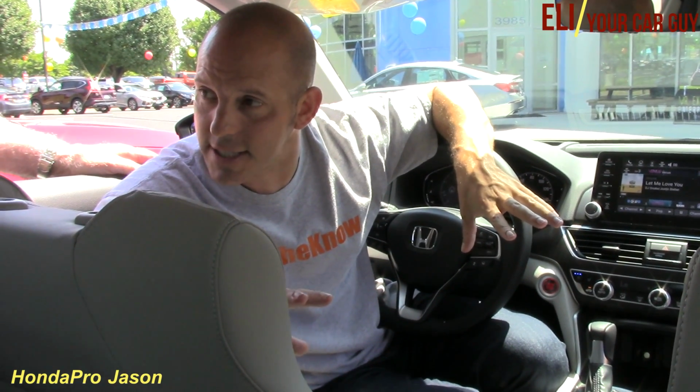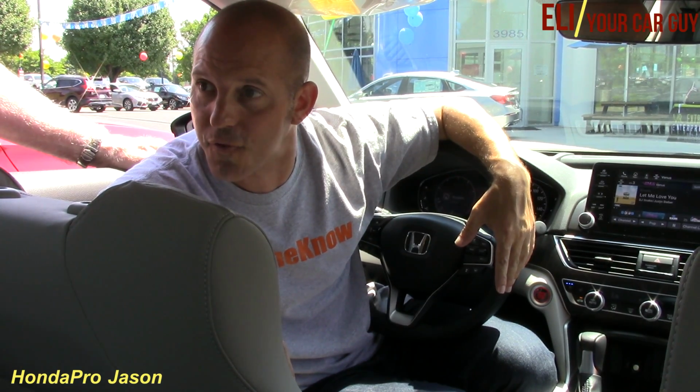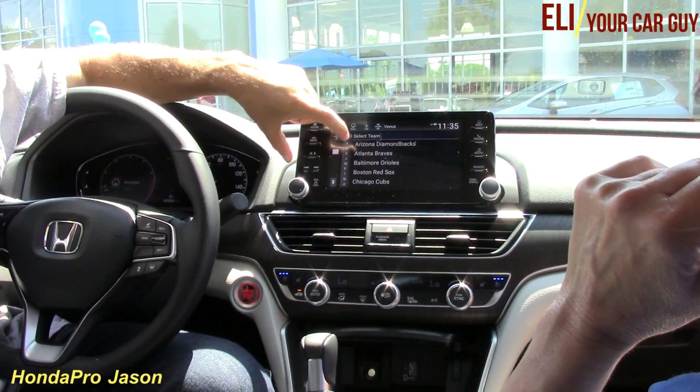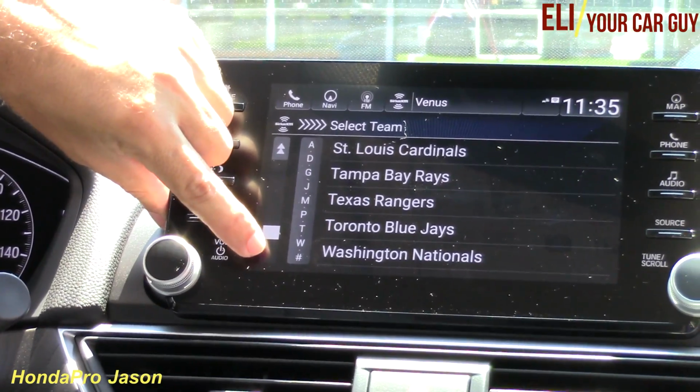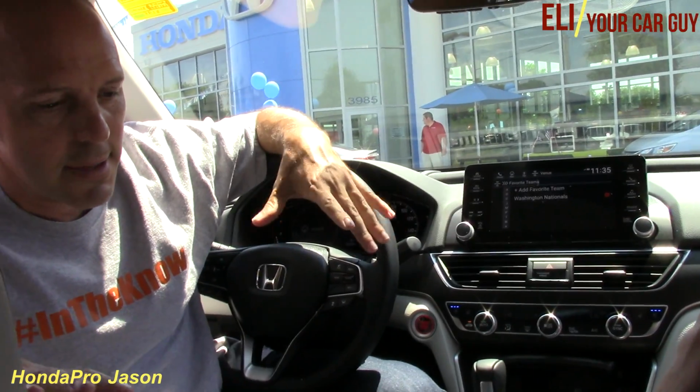Have you guys ever sold a car to someone that likes sports, a sports fan? Or are you guys sports fans? Do you guys know this has the technology to locate all your favorite sports teams when they're gonna play, and it'll play the game for you anywhere in the country? It's called Sports Flash. All you have to do is go to settings, go to sports notification, you pick your favorite team, so whatever sport you want, from college basketball all the way to women's college basketball. Let's just pick Major League Baseball. Give me a team. Washington Nationals.